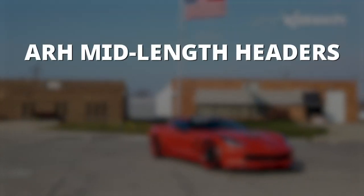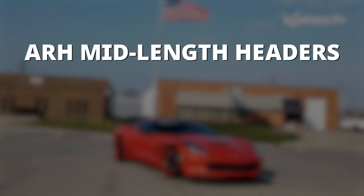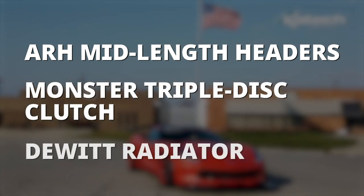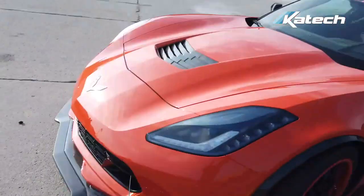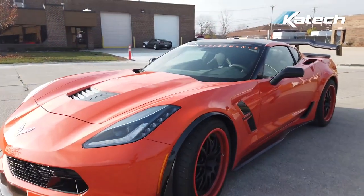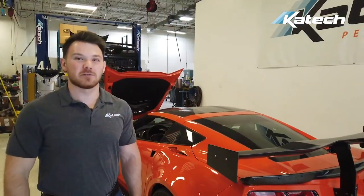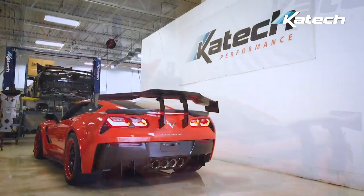This car also features ARH mid length headers, the Monster triple disc clutch, and a Dewitt radiator. With this package, this 427 LT engine makes 700 horsepower on 93 octane fuel. I know you guys love the sound of our engine, so let's hear it.